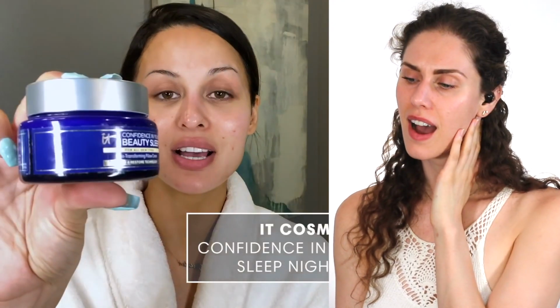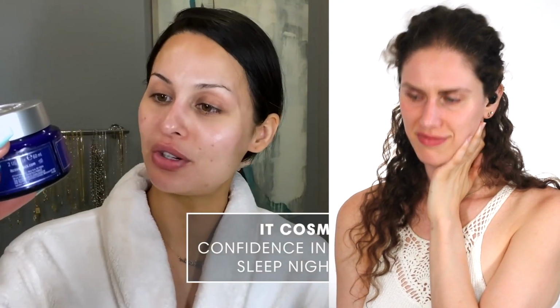Then I'll go in with my favorite. Oh my goodness, I love this so much. This is from It Cosmetics. It's Confidence in Your Beauty Sleep. It smells like lavender. The look is just so calming. Just looking at the jar just makes you want to go to sleep. And I apply that on my skin. And you are just gonna go to sleep with the most baby soft skin.